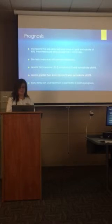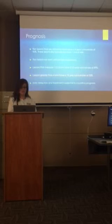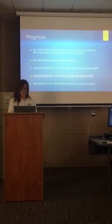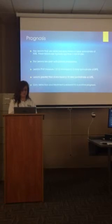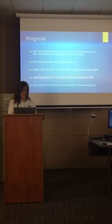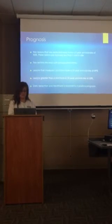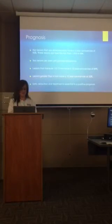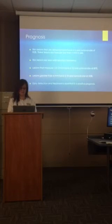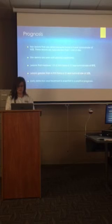Thin lesions that are detected early have a 5-year survival rate of 95%. These lesions are typically less than 1 millimeter in size. Thin lesions are seen primarily with malignant melanoma. Lesions that measure 1.01 to 2 millimeters have a 10-year survival rate of 89%. Lesions greater than 4 millimeters have a 10-year survival rate of 32%. Early detection and treatment is essential to a positive prognosis.